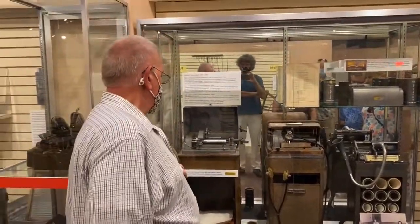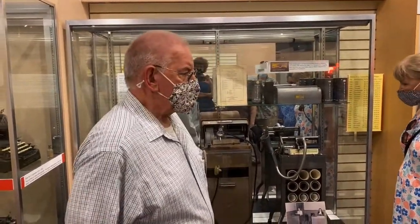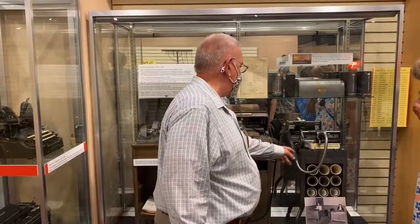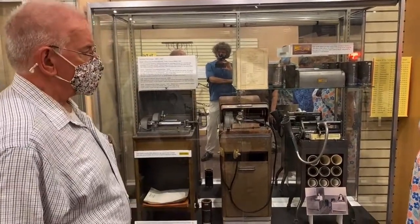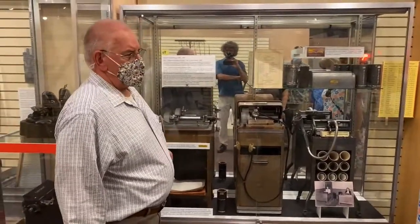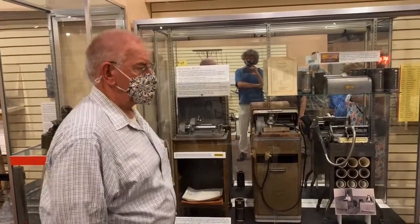But this machine was used at the Basic Magnesium industries, so it was well after the 40s, well past the war years. These were donated by the Clark County School District in the 60s to the museum. They were used in secretarial training and typing training and business school training in the Clark County school system for some time.